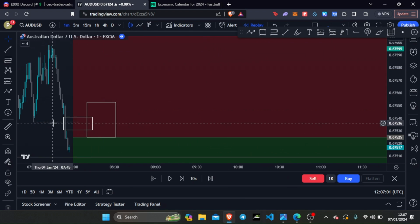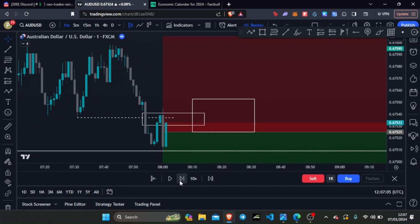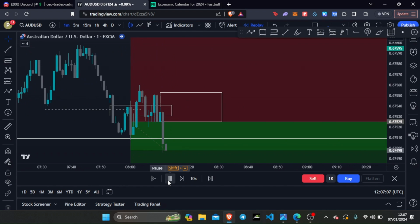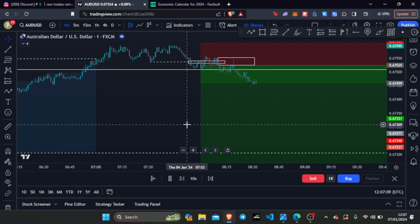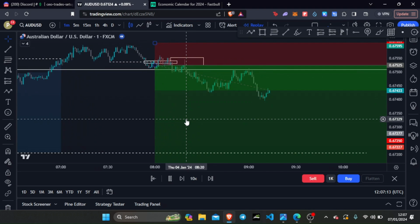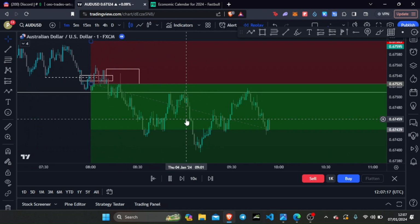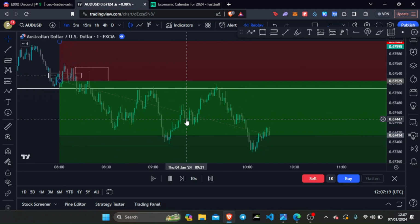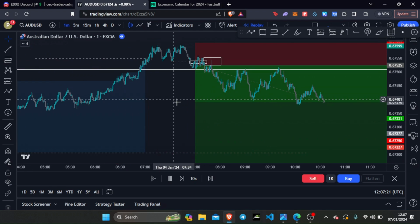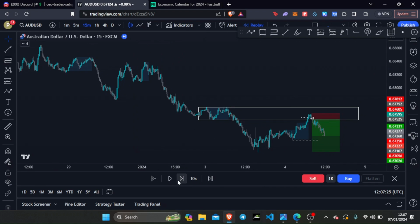So now if we play price on, we can see exactly what happened. Price comes in, gives us a solid tap. And then from then on, it is just a beautiful run to the downside. So overall, this trade lasted pretty much the entire day. It gave us a solid risk to reward. And as we can see, it plays on. Let me just speed it up just a little bit right here.